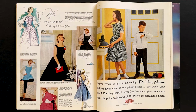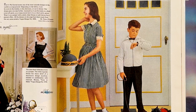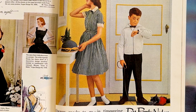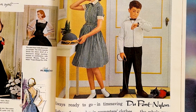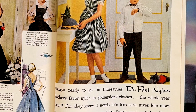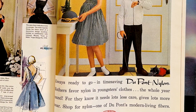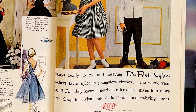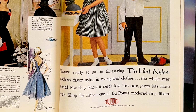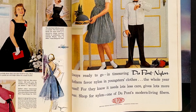And here's some fashion stuff, and on the right here, a DuPont ad for nylon. Always ready to go in time-saving DuPont nylon. Mothers favor nylon in youngsters' clothes the whole year round, for they know it needs lots less care, gives lots more wear. Shop for nylon, one of DuPont's modern living fibers.